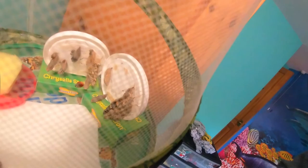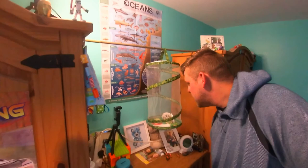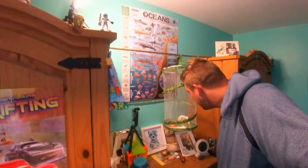Let's see if I can get you in. Let's have a look. Yeah, see that, guys? You can see its tongue. They've got curly tongues. Excuse my shaky hand. Just get it in. And yeah, its tongue is moving up and down. That's really cool. Hopefully in a few hours we should have some more, or these might be flying around. Really cool.